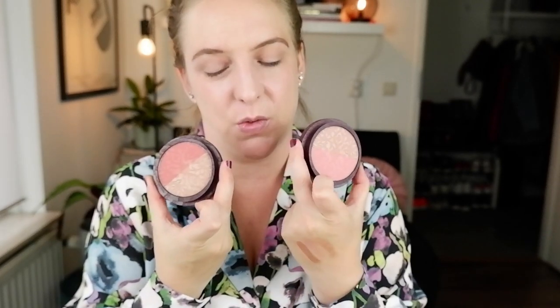So let me put these products on. Let me swatch them first. So that's what these products look like. We've got the bronzer first, which looks perfect for my skin tone. The highlighter, which looks just a tad too deep perhaps, it does have a bit more shine to it. And then two glowy blushes, one in a mauve-y pink kind of shade and one that's a little bit more warm toned and a little bit darker. But I couldn't really pick between these two, so I bought both. So let's go in with the bronzer first.